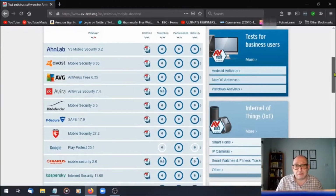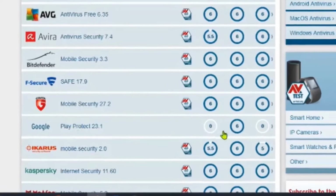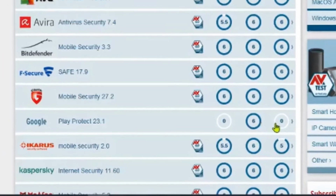Now if I move this up here so that we can see each column. In this column here, we have whether the product has been certified. In the next column, we have the protection, and it's a maximum score of 6 in each category. Then we have performance and then usability. So let's have a look at Google Play Protect. For protection, they scored 0 out of 6. For performance, they scored 6 out of 6. And for usability, 0 out of 6.